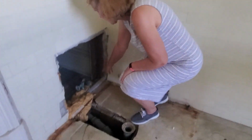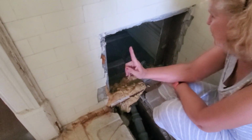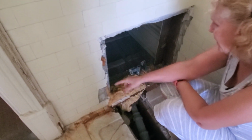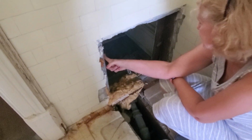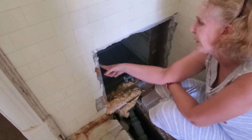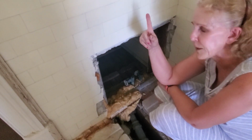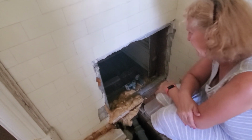I did notice here too, there's an old galvanized pipe running through. I'm not sure what that is. It could be two things. It could either be the radiator heat that was put in the 20s when the Kempners bought the house, or it could be original water line coming down from the cistern in the attic feeding this bathroom.